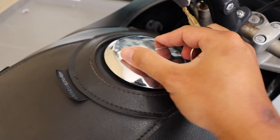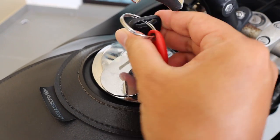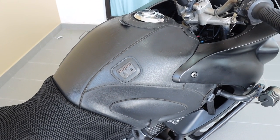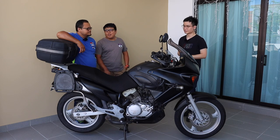It drinks about 27 kilometers a liter. Its 17.5 liter tank gives me a range of about 400 safe. Wow, with one tank. And to think that yours is a carburetor version. Yeah, the FI is much better, I heard.